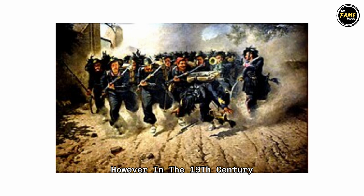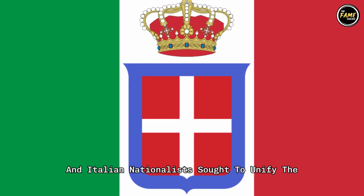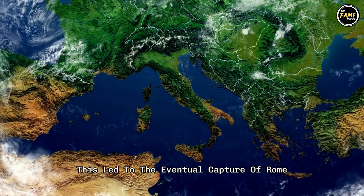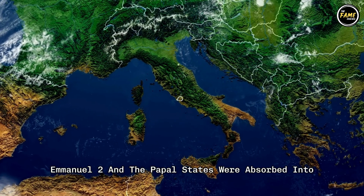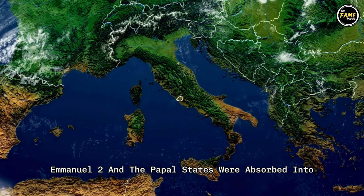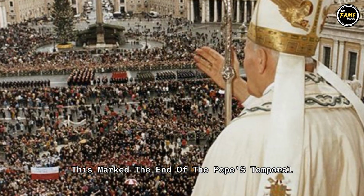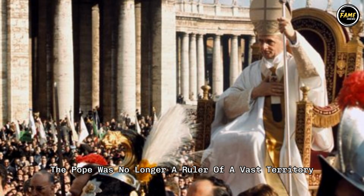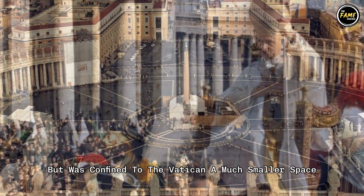However, in the 19th century, the Kingdom of Italy was formed, and Italian nationalists sought to unify the entire peninsula. This led to the eventual capture of Rome by the forces of King Victor Emmanuel II, and the Papal States were absorbed into the new Kingdom of Italy. This marked the end of the Pope's temporal, or political, power over these lands. The Pope was no longer a ruler of a vast territory but was confined to the Vatican, a much smaller space.